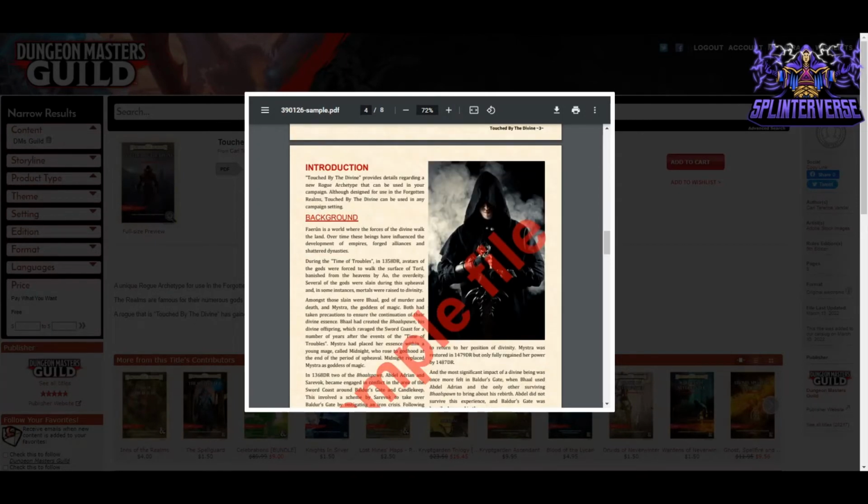So let's read a little bit more. Faerun is a world where the forces of divine walk the land. Over time, these beings have influenced the development of empires, forged alliances, and shattered destinies. During the Time of Troubles, avatars of the gods were forced to walk the surface of Toril, banished from the heavens by Ao, the over-deity. Several of the gods were slain during this upheaval, and in some instances, mortals were raised to divinity. Amongst those slain were Bhaal, god of murder and death, and Mystra, the goddess of magic.